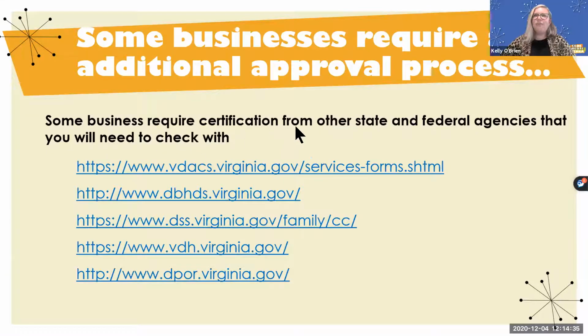So what if I'm doing something like baking baked goods? Is there anything else that I need to know? Yes, in some instances, I think I was contacted about baked goods. One person wanted to make lip balm. Sometimes you get these certain businesses that will require additional state or federal agency approval. Usually we're the first step in that approval process, just making sure it meets the zoning, and then they follow up with the state or federal agency to make sure that they're meeting their requirements. Some of those websites are listed here. This is not an exhaustive list. This is just the ones that we more often hear about.